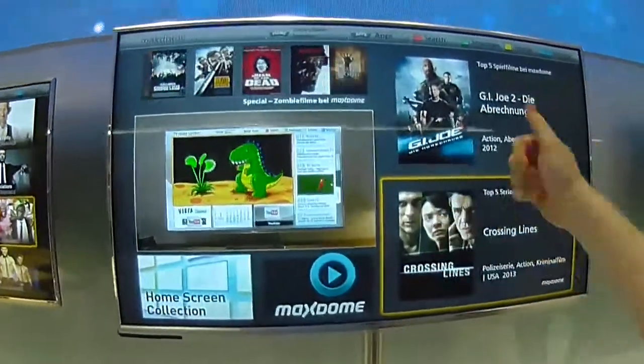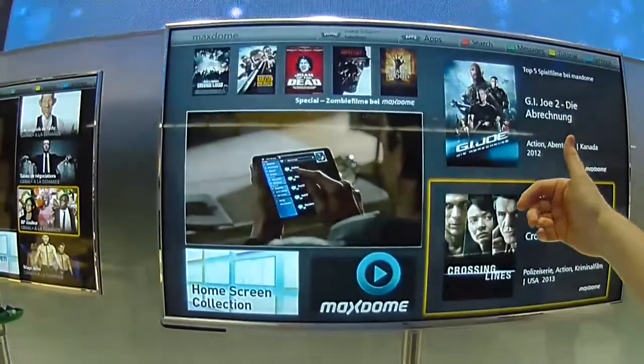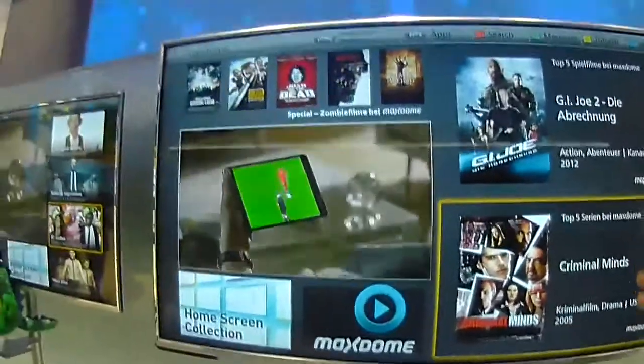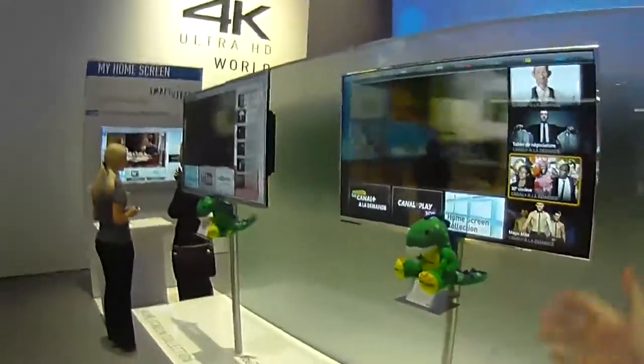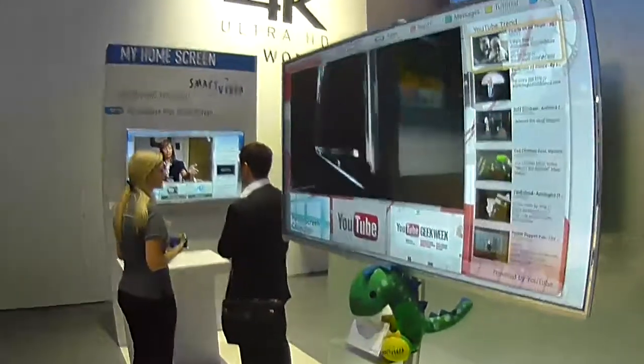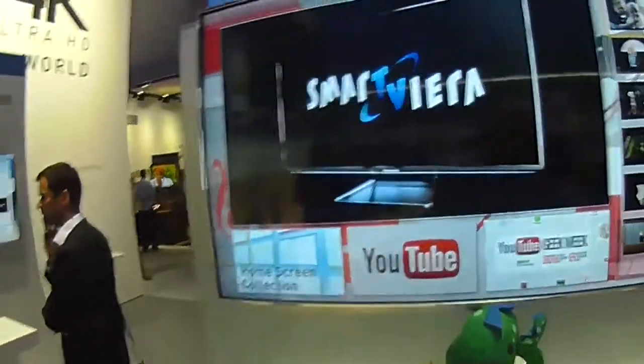So in this case, this is a German home screen for movie fans, for people who want to download the latest movies. Here's a similar thing, but for French TV. Here's one that everyone can use, YouTube. So these are actually the latest development in my home screen.